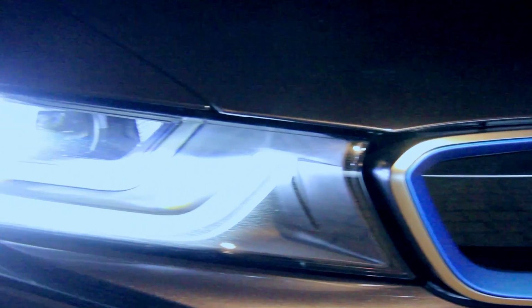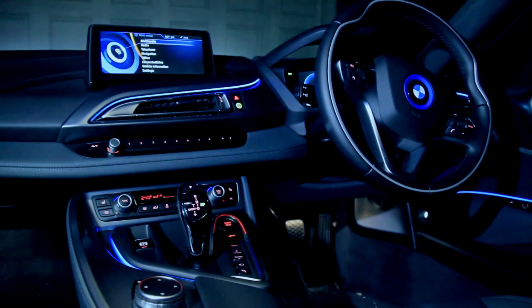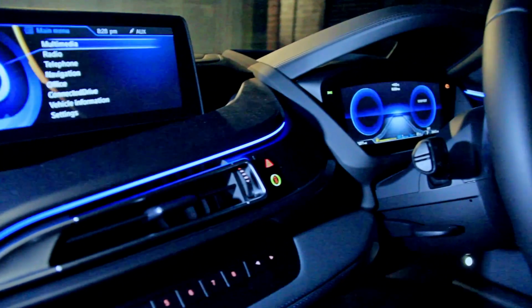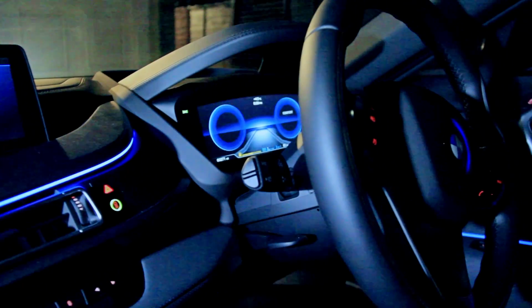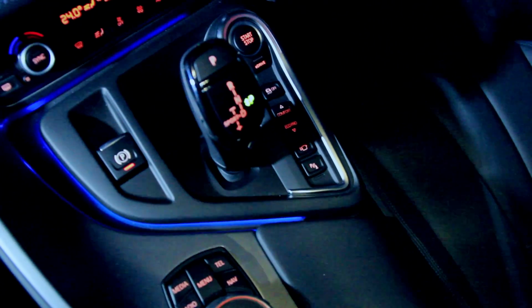For a £100,000 sports car, the interior has everything you'd need and is just as stylish as its exterior. We've got BMW iDrive, an airy fresh interior, supportive seats, and a cool aggressive looking steering wheel. We've also got an 8.8-inch HD screen, and there's a speed count which meets the driver at eye level and which no one else can see. I think that's quite a cool feature.